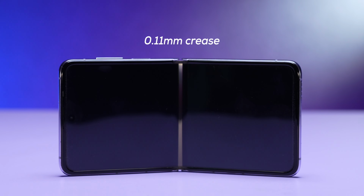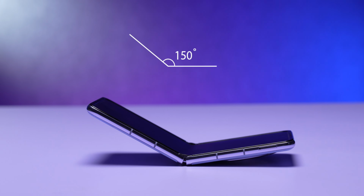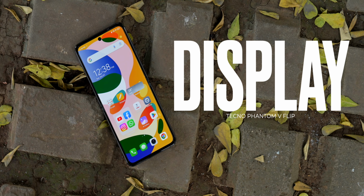Now, this crease, Tecno tells me, is 0.11 millimeters. And of course, it's very similar to what you get on other flip phones as well. So I'm guessing the engineering hasn't reached there yet for this crease to become entirely invisible. But one thing to note is that the Tecno Phantom V Flip can actually hold its position anywhere between 30 degrees to 150 degrees.